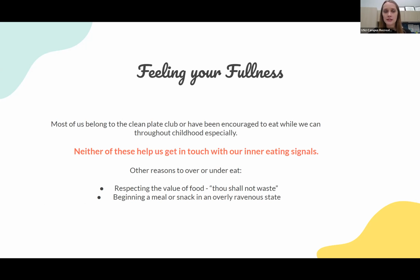So the next concept is feeling your fullness. Most of us belong to the clean plate club, especially growing up. If your parents made you finish or clean your plate before you could get up from the dinner table, that has good intentions with it, but it can actually be really harmful, especially as a child.